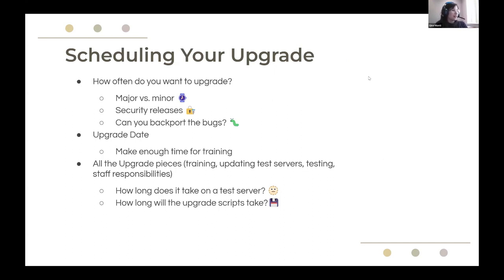So scheduling your upgrade could be as daunting a task as it is to actually do the upgrade itself, because you don't want to give yourself too much time where a lot of things could get forgotten. And especially with how fast this community pushes out different releases, not even just considering the major releases, like 3.13 is going to be coming out soon as a beta release, I think in the next 2 weeks or so. But correct me if I'm wrong on that, it's going to be coming up fairly soon, within a month.